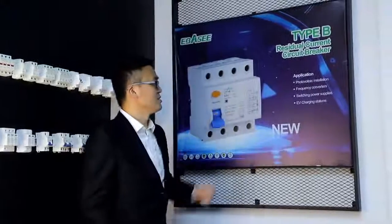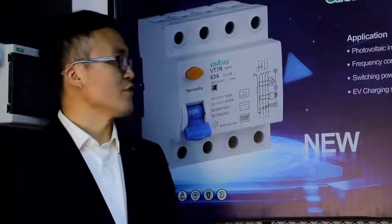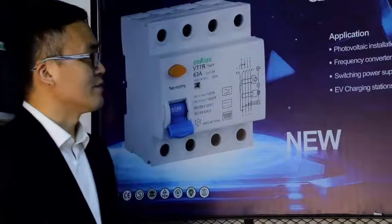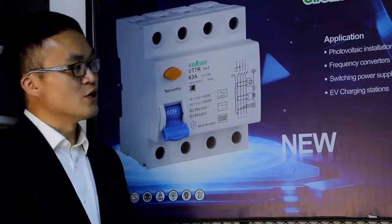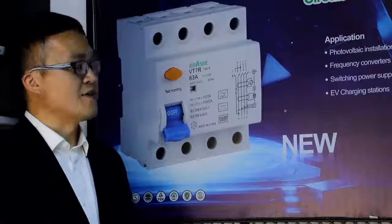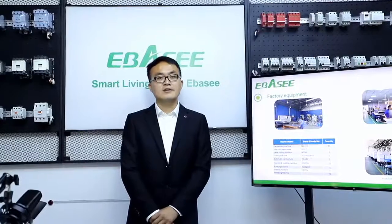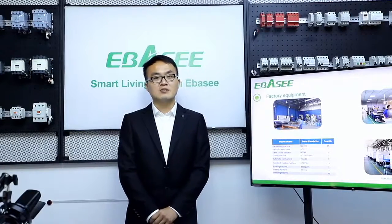Okay, as you may know, new energy is the trend in this society. So we have launched a new model, the B-type RCCB. If you have relevant business, for example, photovoltaic installation, frequency converter, switch power supplies, and EV charger stations, please contact us for more information about this product. Okay, that's all for the product lines introduction.